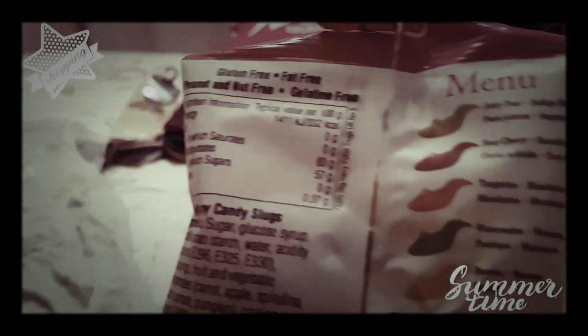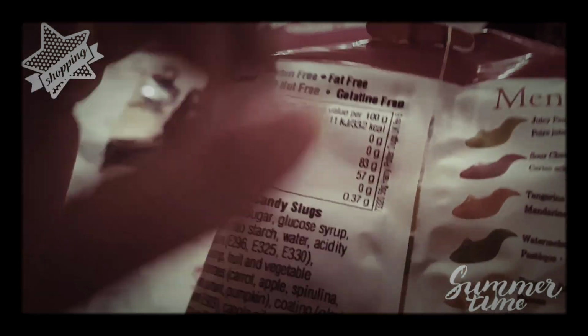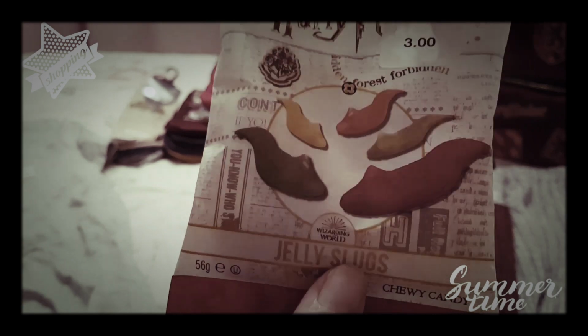This is the slugs again. And that's what the different flavours is. I still like banana, still my favourite. And they are £3. Different front.